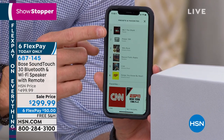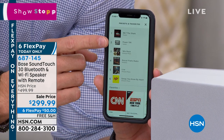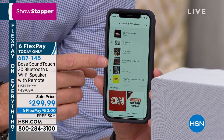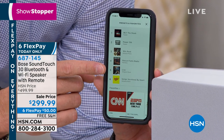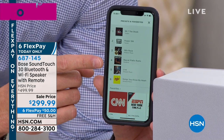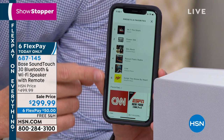I've got number one here, which is just a local Tampa radio station, but number two, I used to live in LA. That's Power 106, my favorite radio station from LA. Number five is actually my favorite radio station from South Africa. I spent about 3 months in South Africa back in 2005, and I fell in love with this radio station.